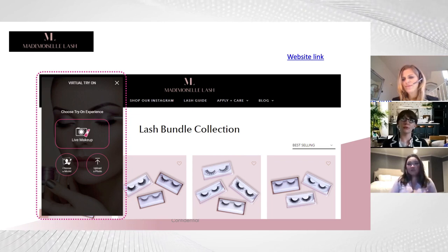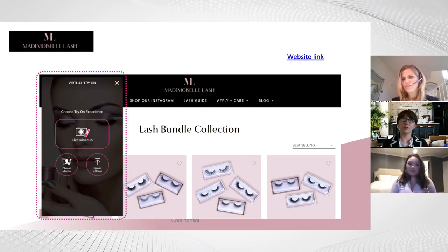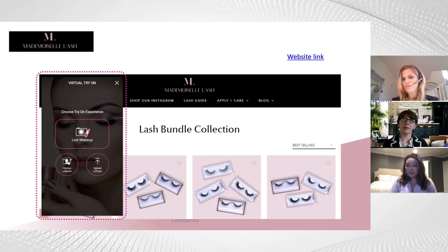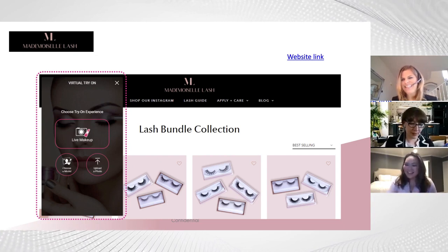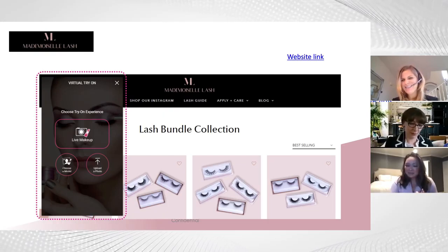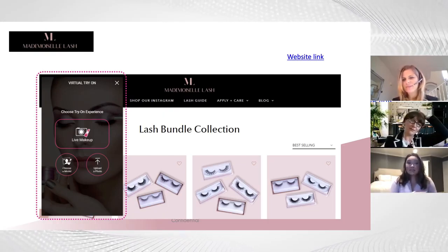Before YouCam, with our SEO organic search, we probably averaged about 1,200 visitors to the site a month. And I actually just checked it late last night, because I always like to check it right at midnight. I'm a night owl, so I can get the last bit of numbers and everything. And last night it went up to 1,890.